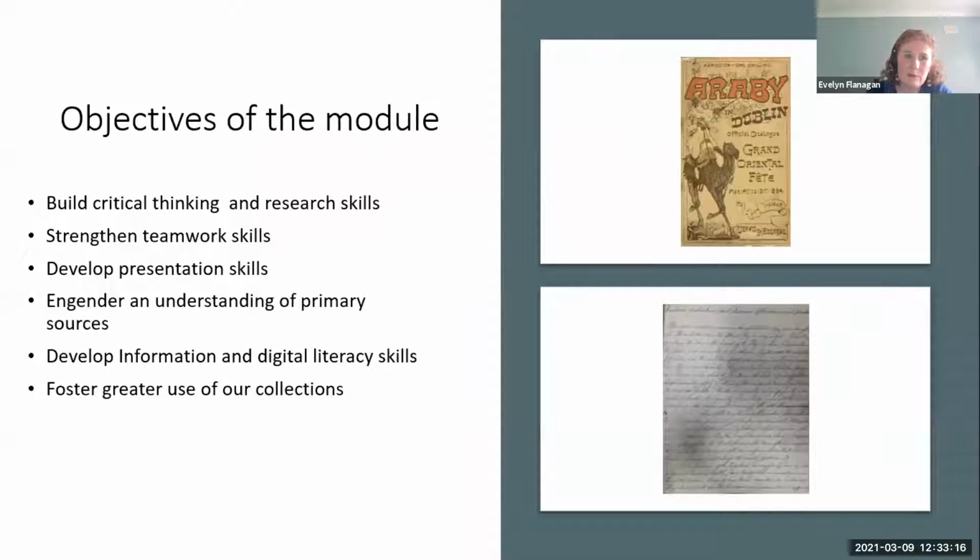The development of the Primary Source Research module was the result of many years of successful partnerships between Special Collections and the College of Arts and Humanities in the areas of exhibition curation, collection development, and information provision. However, undergraduate visits to Special Collections had typically been of a show and tell nature. We were keen for the students in this module to engage in a more robust interrogation of the sources. We hoped that by giving students the opportunity to engage with Special Collections at an early stage of their programme, they would be more likely to make use of the resources in their other modules, and particularly also in their final year dissertation. We wanted to strengthen teamwork skills, develop presentation skills, and develop information and digital literacy skills.